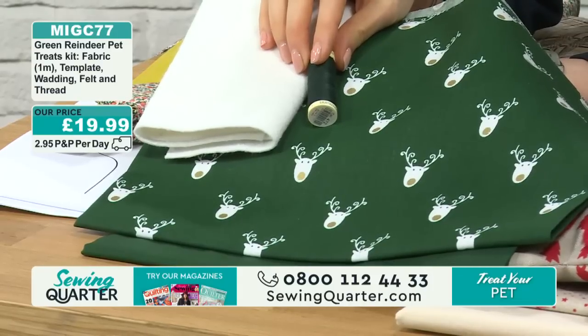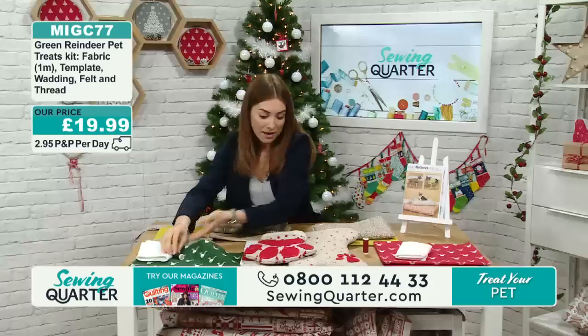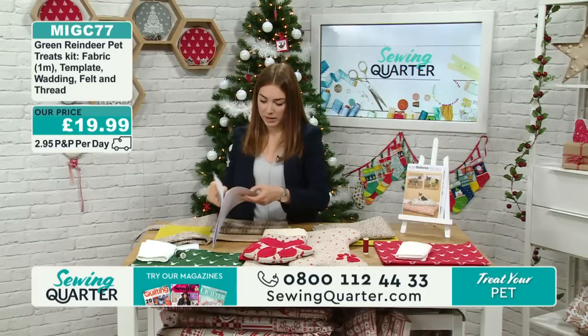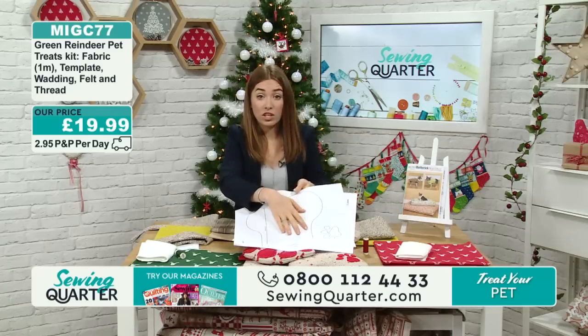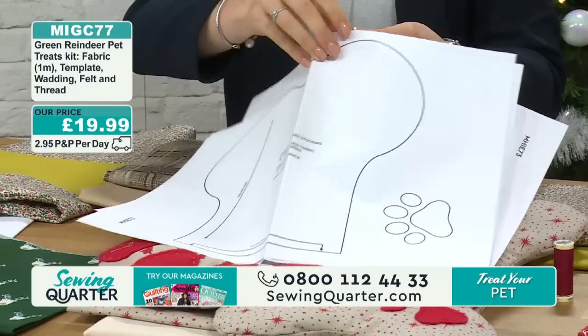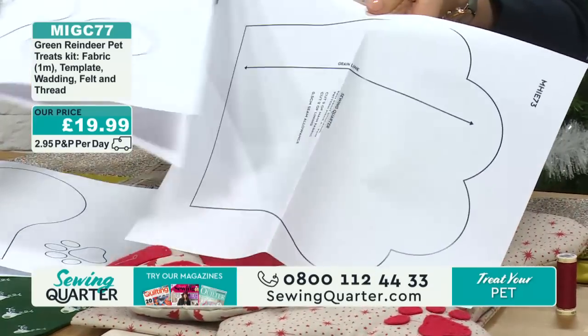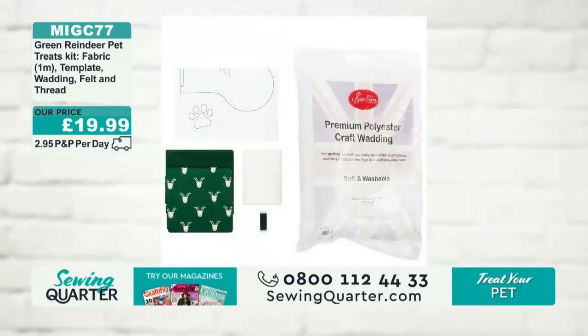So you've got the paw print stocking or the dog bone shaped stocking. And the template for that comes with this kit, all bundled up. But all of these sheets here, you can use those ready to go. I wonder what that is. That's the paw.